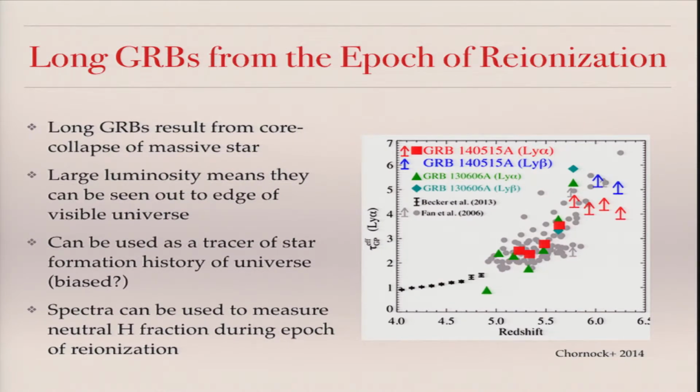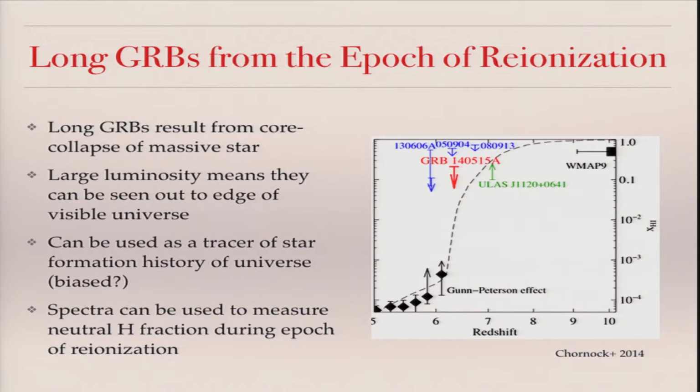So there's a nice single example of this from a gamma ray burst that was detected in 2014, where you're measuring the effective depth to the Gunn-Peterson trough in the Lyman alpha here from this event. It was detected at a redshift of 6.3 or so. And you can see that there's a lower limit on the effective depth here. And you can translate that to an upper limit on the neutral hydrogen fraction at this redshift. And you can see only with a couple of gamma ray bursts, we're starting to probe interesting upper limits on what the neutral hydrogen fraction was at these redshifts where we think that reionization is going on.